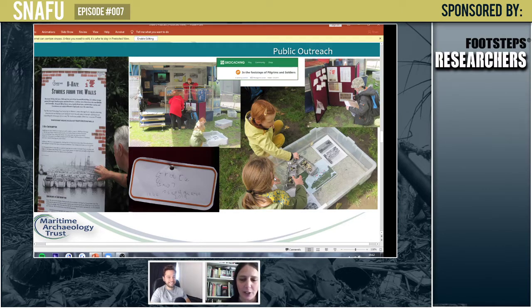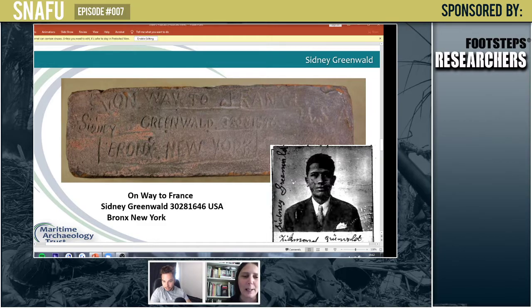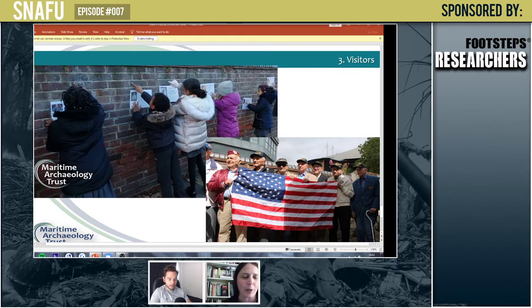And if you have a little look at the 13, cool. You see the children at the wall, and I give them a card with a photo of the man and the inscription, and they have to find it and then trace their fingers over so they can feel how he carved his name. Wow. And I'll tell you a bit more about that later on. Yeah, sure, no problem. But that's really, really cool.